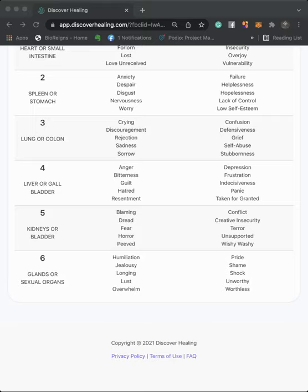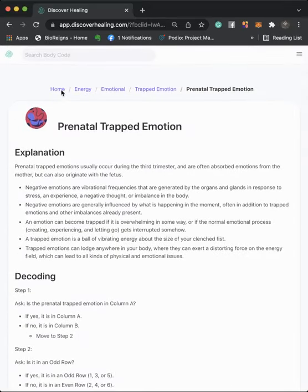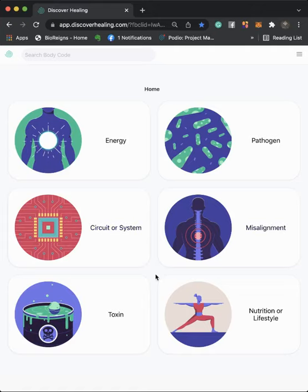See, there's another trapped emotion affecting pain in those rib areas. No. Anything hidden? No. Okay, so now let's go ahead and dig deeper. So let's use the body code here and just ask, out of all these areas here, which one is probably giving her pain in her rib area? Let's find out what's causing that.